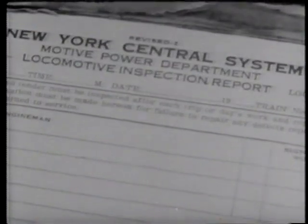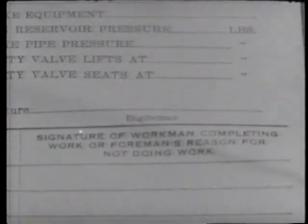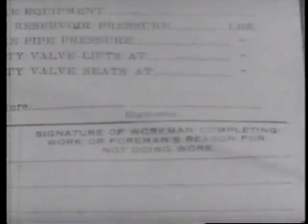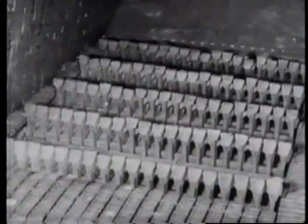No sooner does a locomotive enter a stall than its inspection report is placed beside it. Provision is made for dozens of entries and signatures, for everything that is done to an engine must be signed for by workmen. The engine man who last ran the locomotive has already reported on its performance, and his remarks guide the roundhouse men in their work. Activity begins at once. Though the boiler is still warm, the inspectors climb in and start their painstaking work. The firebox in the rear and the smoke box in front get careful attention.